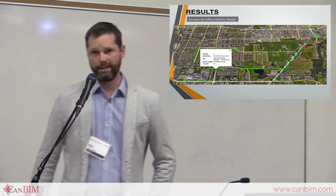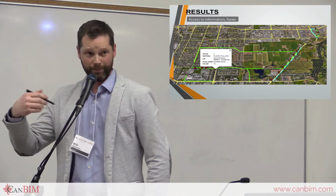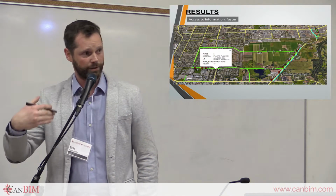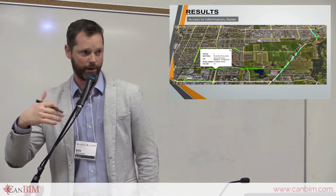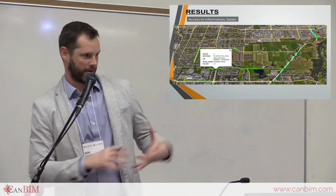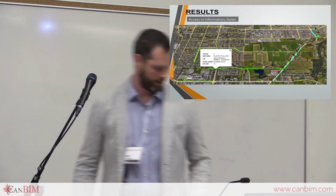So that's the example. That's just Google Earth. So we just sent an entire project in a tender package for ease of understanding and information. Obviously the tender package takes precedence, but that's in Google Earth. You can click on any single one of those numbers and see exactly what you have to install where, and you can zoom in on your little cell phone. You don't have to have fancy software. It's universally translatable.